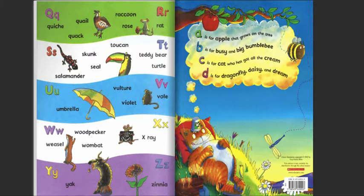R. Raccoon, rose, rat. S. Skunk, seal, salamander. T. Teddy bear, turtle, toucan. U. Umbrella. V. Walter, violet, vole. W. Weasel, woodpecker, wombat. X. X-ray. Y. Yawk. Z. Zinnia.